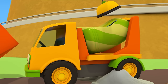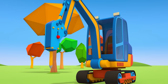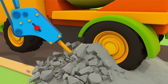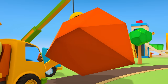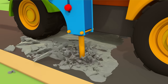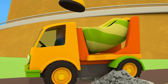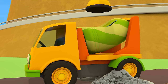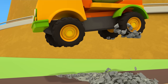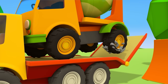Oh no! Even the crane truck can't pull it free from the hardened cement. The excavator's jackhammer should get the job done. The excavator has broken through the hardened cement with its jackhammer. Now we can lift the concrete mixer up. Let's get it onto the tow truck.